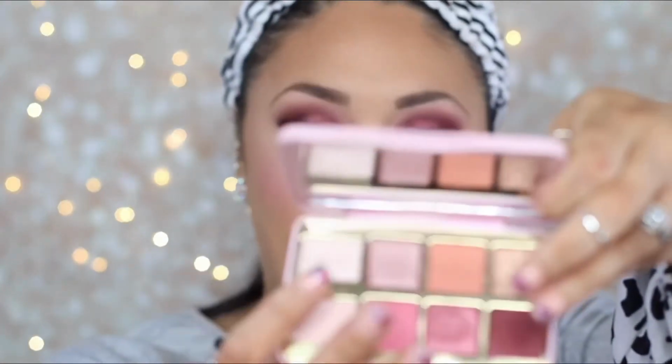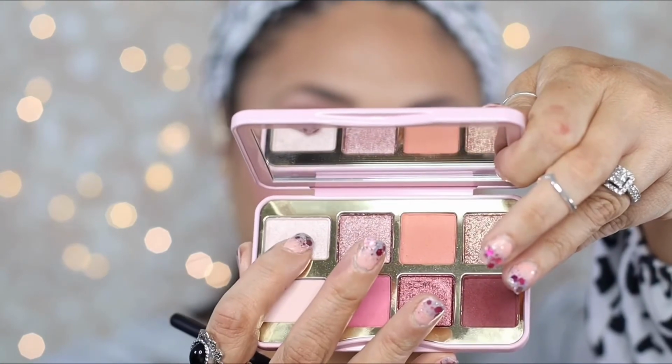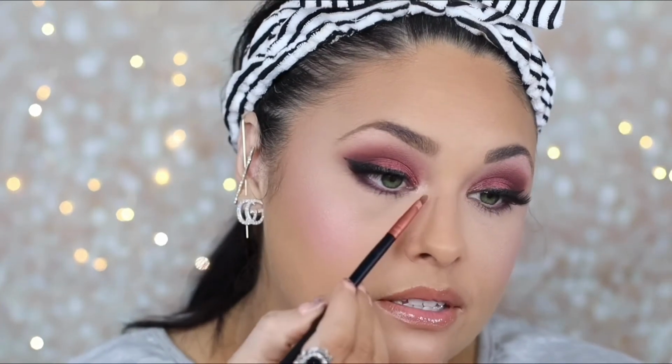Alright guys, so I wanted to add a little pop of shimmer in the corner lid, and I'm using this one right here called Joystick. Just a little pop of something going on here.